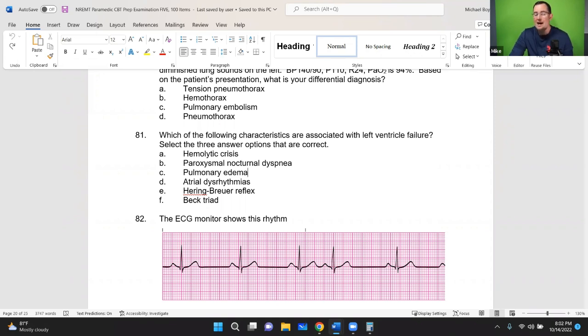Pulmonary edema. Everyone knew that, right? We've got left-sided heart failure. That blood is starting to back up. It's causing my patient to have crackles or rales. And then PND, right? Paroxysmal nocturnal dyspnea. That's orthopnea. My patient, whenever they lay down in bed, they get short of breath because of their positioning.